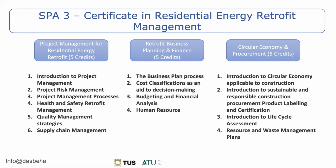You know, I know obviously IGBC are experts in life cycle assessment, so you know there are other modules that possibly add on in the future if you want to progress in that field as well. And the important resource and waste management plans. They're extremely important now when you're, especially if you're retrofitting building, what do you do with your waste? Where does it go? How are you going to recycle, reuse, repurpose, etc., etc.